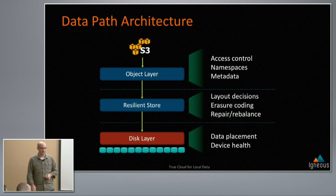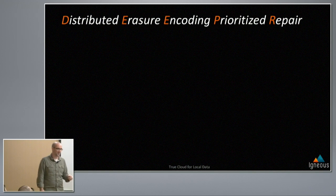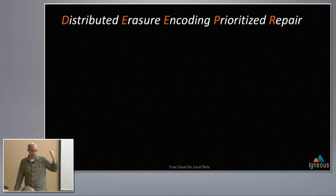So the question that always comes up is, how do you lay this data out across there? How do you get the resiliency that allows us to offer this really as a service? And this is again, an outcome of many years of seeing systems out there in the field and how to run it. So we call this DEEPER. It's the distributed erasure encoding with prioritized repair. We have some patents on this.